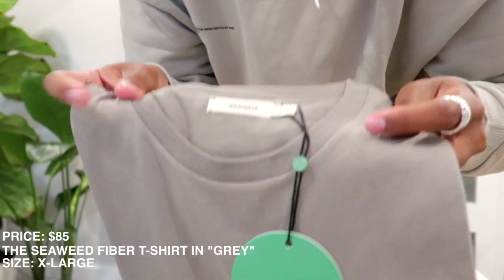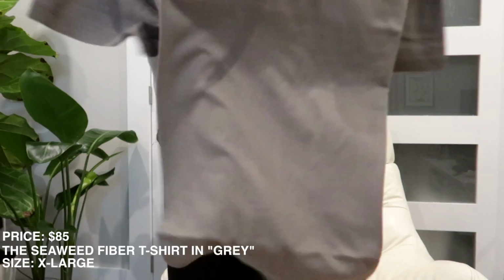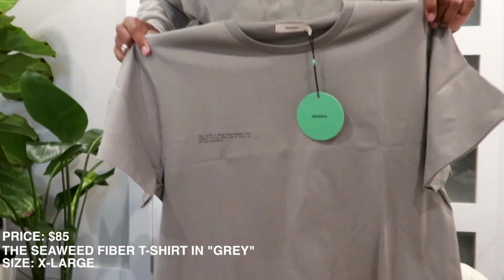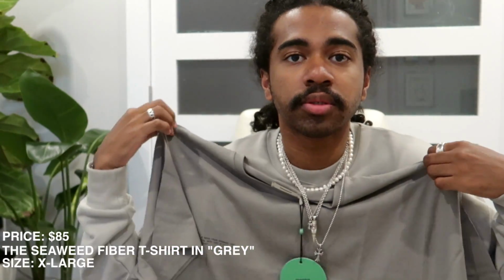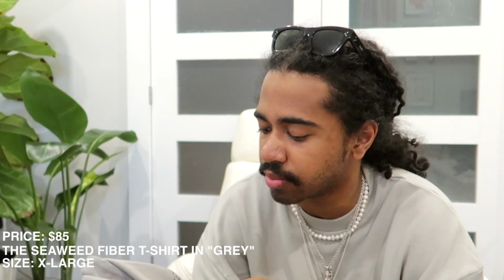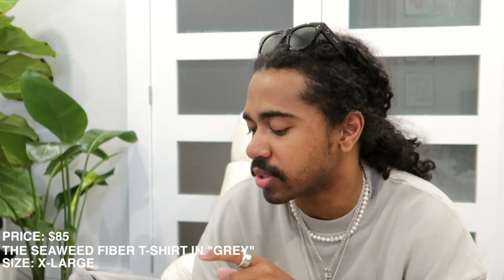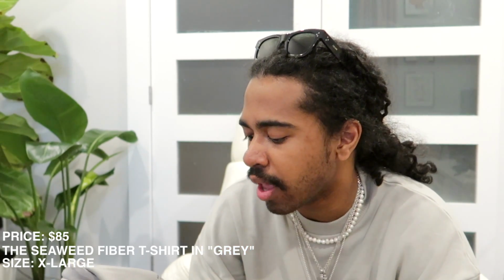Next one is a t-shirt, I believe. This one they actually sent me in an XL just because I believe the large was sold out, but I don't mind a little oversized moment for sure. And it's supposed to be in those earth tones. You know what I'm saying? Look, gray, just a little darker shade. And this is actually made out of seaweed, which is insane to me. This t-shirt is made from seaweed and also organic cotton, with a touch of natural peppermint actually.